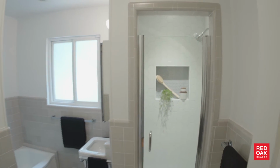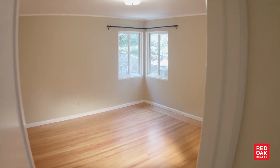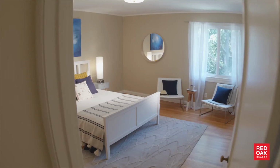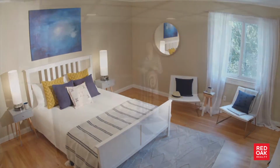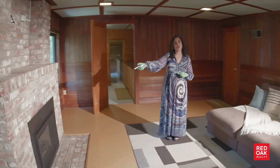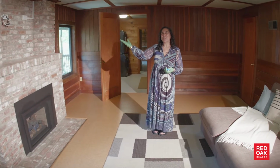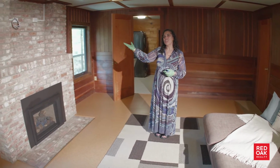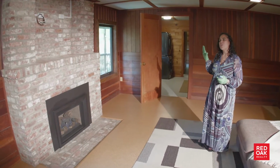So upstairs was open and airy with that big deck and bifold La Cantina door. Downstairs is warm and cozy and rustic. There's another fireplace with gas insert, and with a touch of a remote control, you can turn that on. Above the fireplace, there's electrical to mount your television, and we have the natural redwood surrounding, which is just warm and cozy.